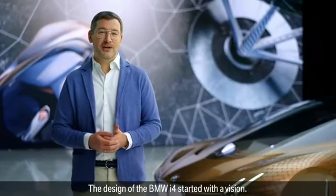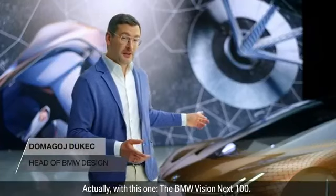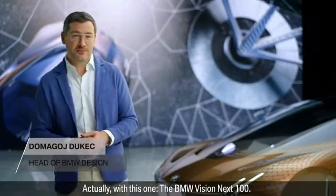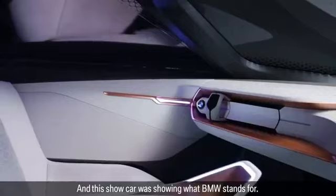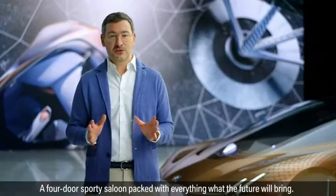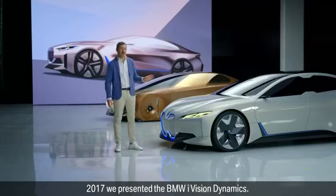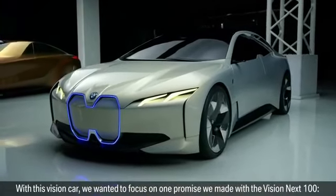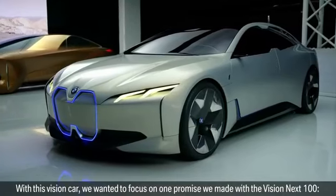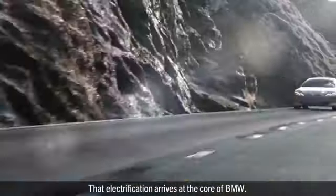The design of the BMW i4 started with a vision. Actually, with this one. The BMW Vision Next 100. And this show car was showing what BMW stands for. A four-door sporty saloon packed with everything what the future will bring. In 2017, we presented the BMW i Vision Dynamics. With this vision car, we wanted to focus on one promise we made with the Vision Next 100, that electrification arrives in the core of BMW.